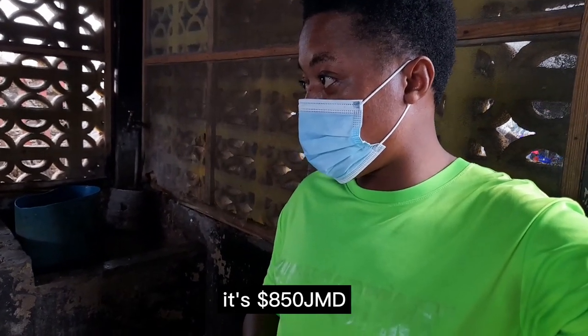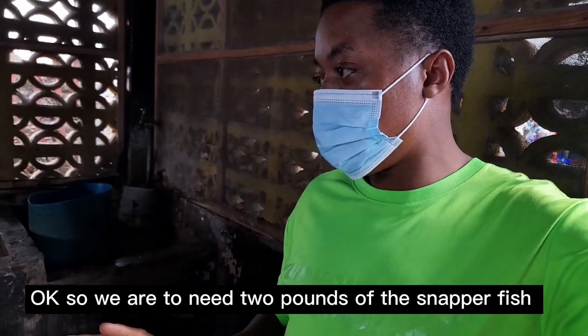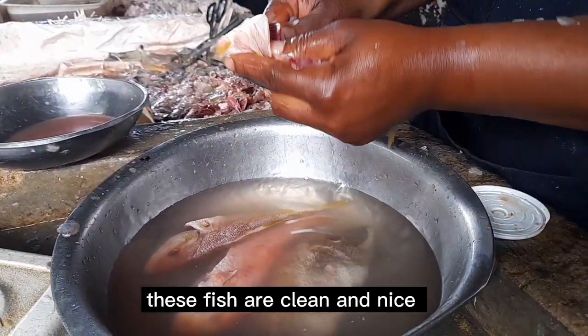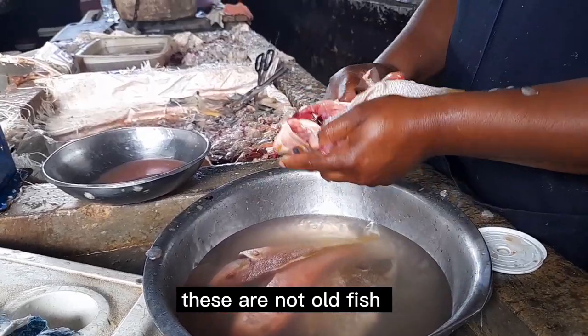You 50 for the snapper? Alright, so we're gonna need 2 pounds of the snapper fish. Alright, so over here, now I match up some for somebody else. Look, them poor fish, them clean and nice. I don't know, all fish here sell. When I put in the pot, it just pours.